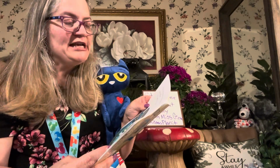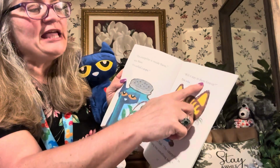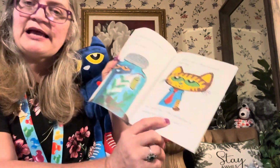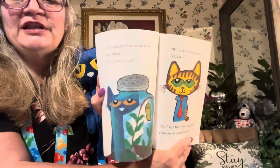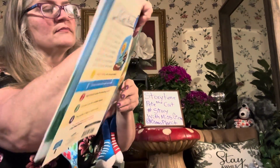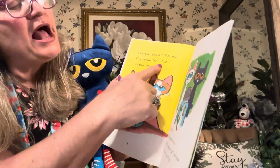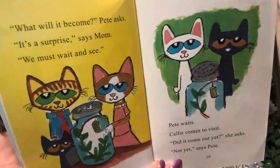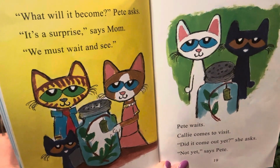"The caterpillar is inside there," says Mom. "It's called a pupa." "Will it stay in there forever?" Pete asks. "No," says Dad. "The caterpillar is changing into something new." There's Pete. He's looking in the jar. "What will it become?" Pete asks. "It's a surprise," says Mom. "We must wait and see."